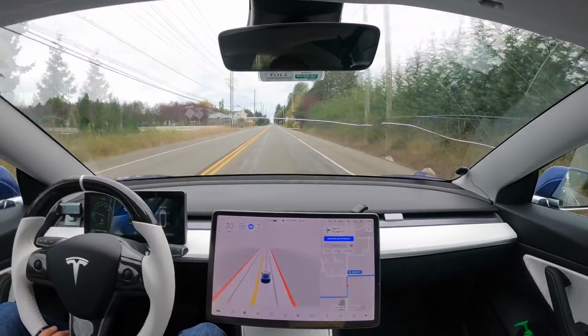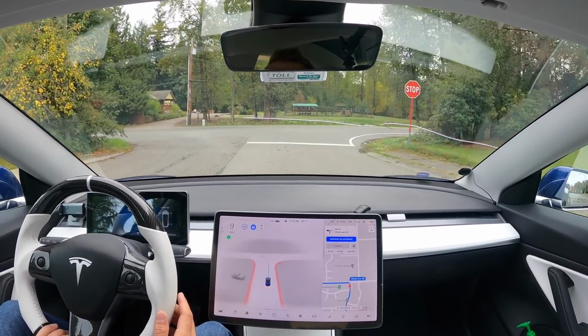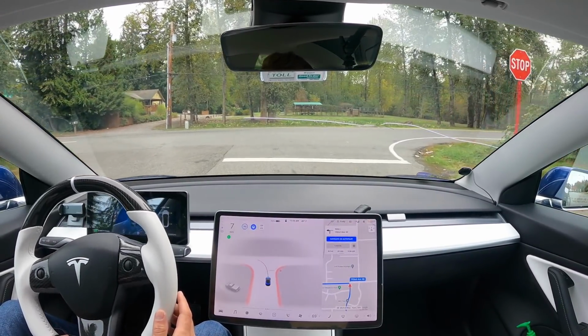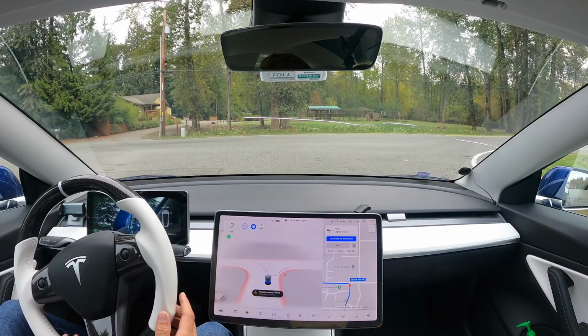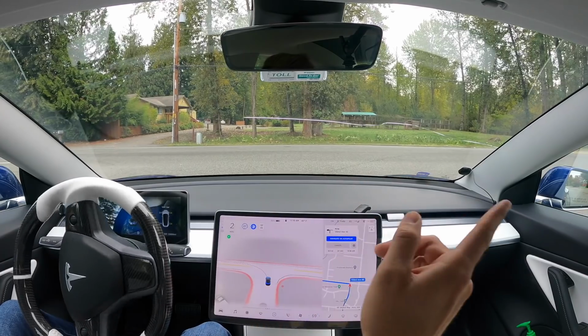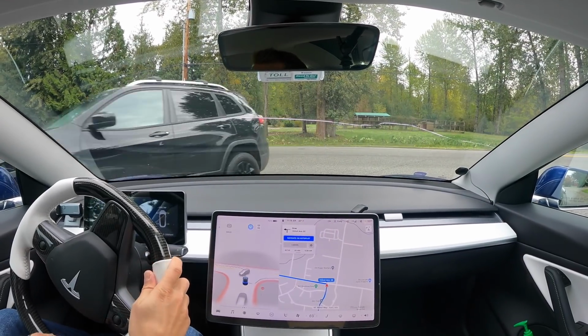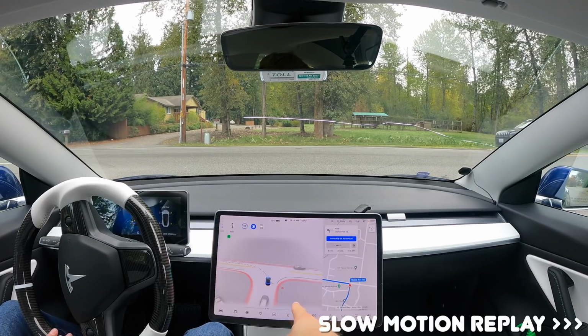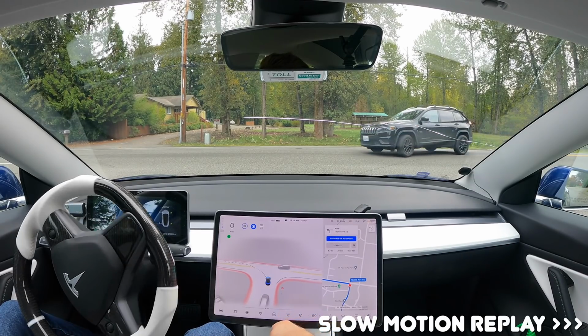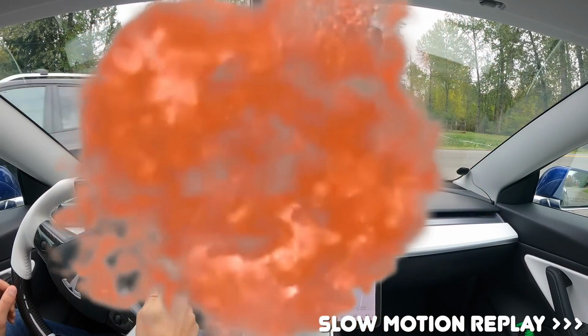Coming really really slowly up to the stop sign right now. Better than going really fast, I guess. Doing the creeping forward deal. So we got a car right here turning to the right. The car sees it. It's gonna wait. Holy crap. Yeah, we were about to go right there, ladies and gentlemen. That was kind of scary.